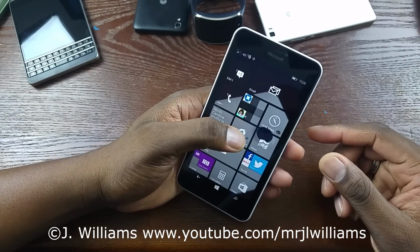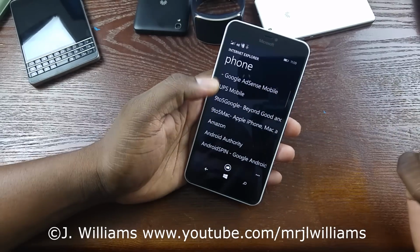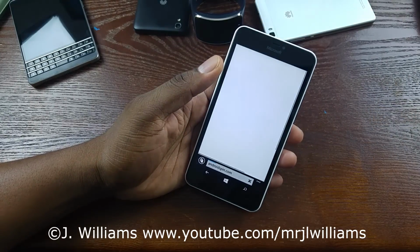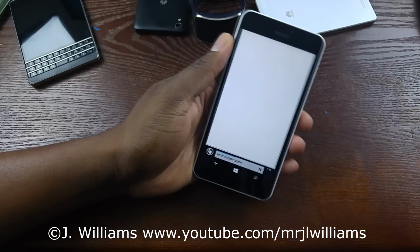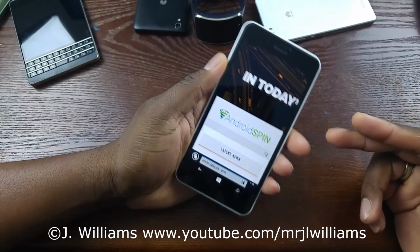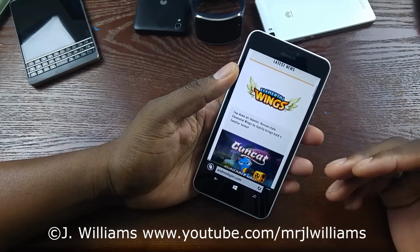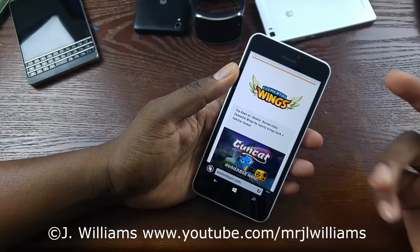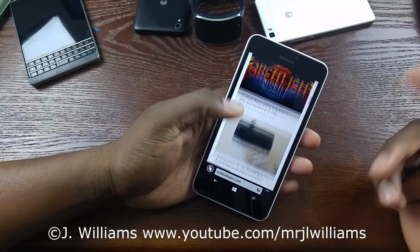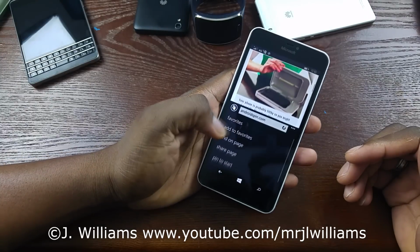Web browsing on here. It says 4G up there, but it's actually LTE. So let's show Android Spin some love. It's impressive to say the least. I mean, I'm over T-Mobile's 4G LTE network, and it works. I haven't had any problems with it. It's 2G on the bottom slot and 4G LTE on the top slot. Everything works like it should. It's good. I don't have any complaints. Web browsing is smooth on here.